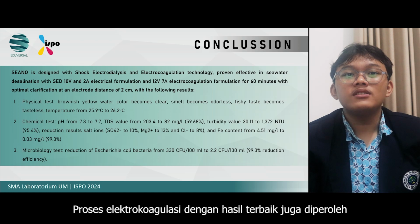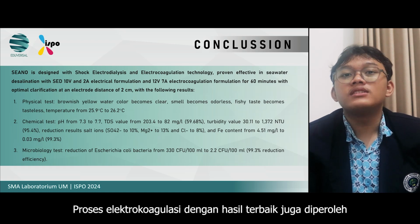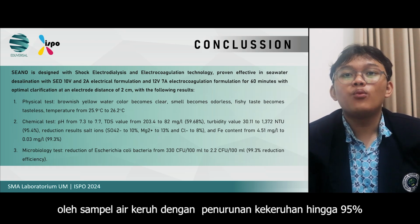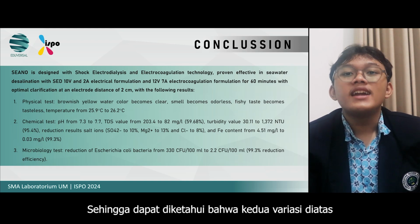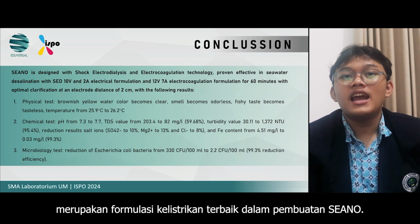The electrocoagulation process with the best results was also obtained by turbid water samples with a reduction in turbidity up to 95% through electrical variations of 12 volt and 7 ampere, so it can be seen that the two variations above are the best electrical formulation for making SEANU.